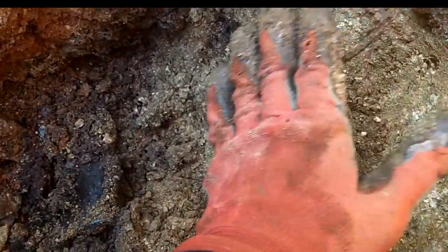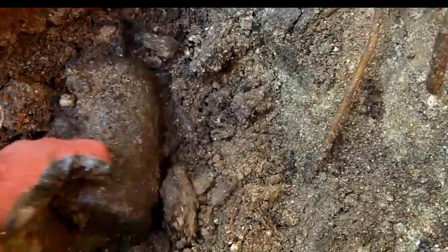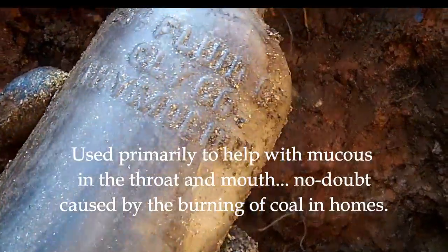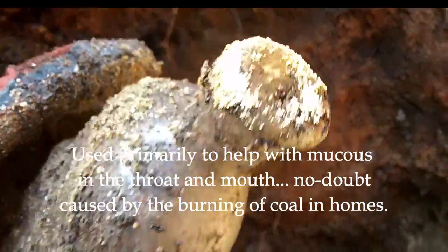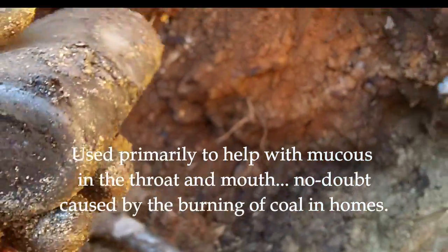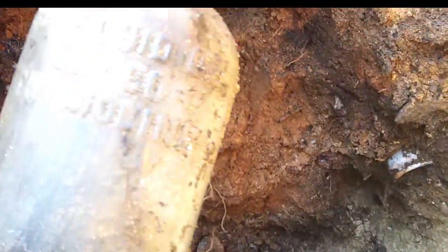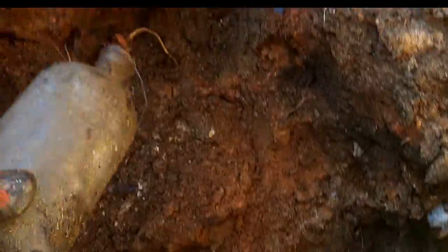You see how I'm riding down the contour of this natural... What's this? Glycol family. Yep. Cork top. Glycol family. 15.5 fluid ounces. That's a keeper.